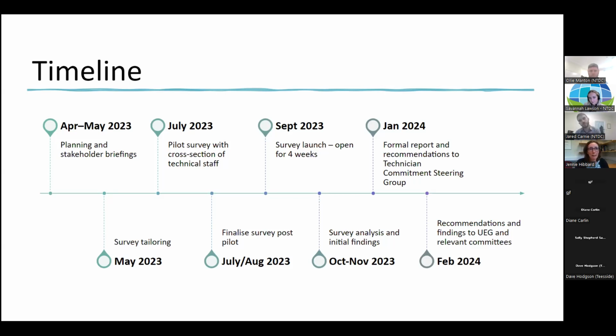With the rest of the preparatory work, we had a lot of engagement activities with our Technician Commitment Working Group, with our Technician Commitment Steering Group. We tried to get lots of people involved. We asked lots of people to try and understand why we were doing it right from the outset. We knew that we couldn't actually go ahead with lots of people being involved, but that we needed a small team to actually take ownership of it and do the hard work.